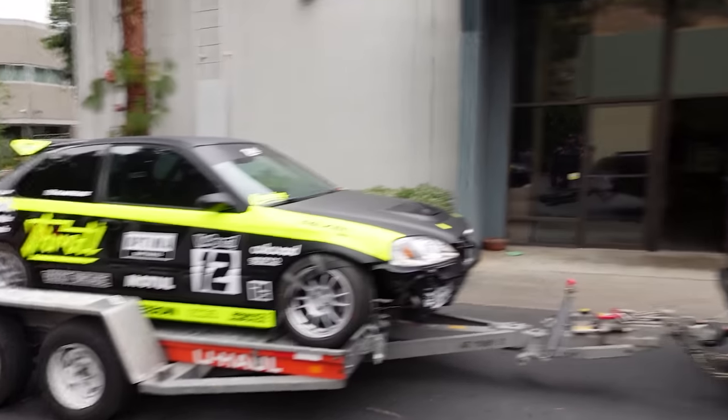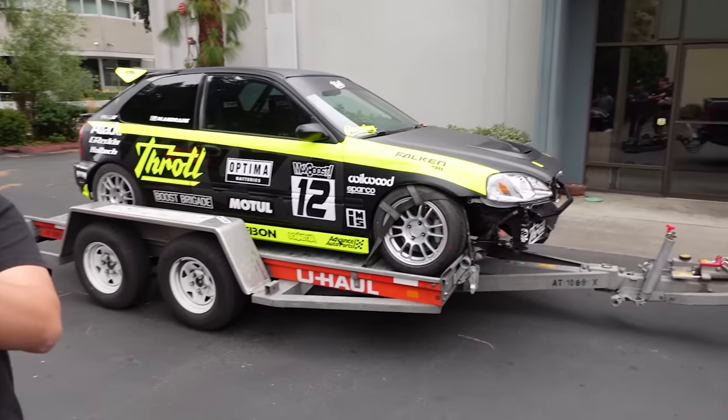We had an EV swap while it was there as well. Yeah, that was fast. Yeah, they're good. So all-wheel drive EV swap.